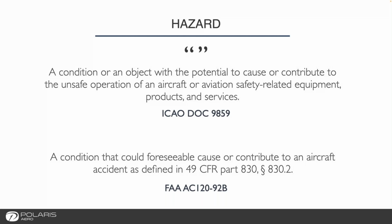So let's look at the first definition. What is a hazard as defined by ICAO? It's a condition or an object with the potential to cause or contribute to the unsafe operation of an aircraft or aviation safety-related equipment, products, or services. So a fairly broad term in that sense. Now let's look at the FAA definition here: a condition that could foreseeably cause or contribute to an aircraft accident as defined in 14 CFR Part 830. You can see the reference there. So I'm pulling these out for two reasons. The first is because I think, in general, ICAO is a very good standard to look at.